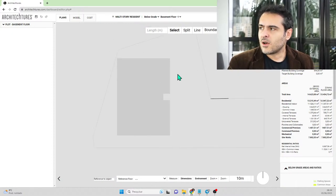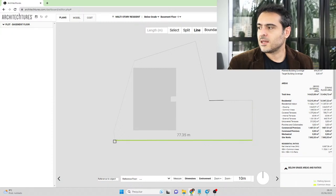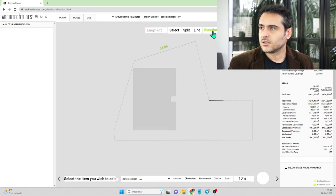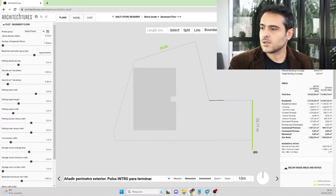Here you can see that we are on the basement floor. And now let's create some lines. So I will add a line here. Let's say I can develop my building on this positioning. So I'm adding and adding and adding. I think it didn't create this. Let me try to press. Okay, basement floor, I want to create an external boundary. I think now it's going to make it. Let's see.